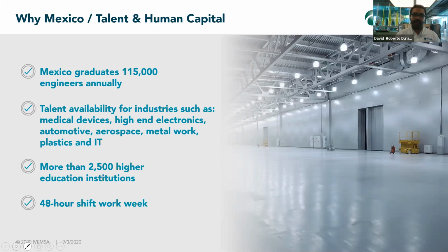Actually, manufacturing is one of the industries that generates the most jobs in Mexico. There are more than 2,500 higher education institutions in the country, and the work week in Mexico is 48 hours, which is extremely important.